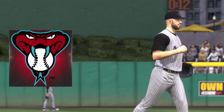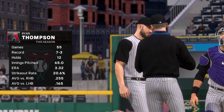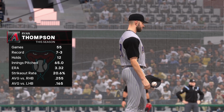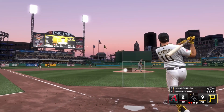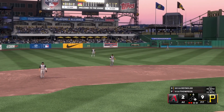Brian Thompson gets handed the rock out of the pen. He's into the game with the bases empty. Outs, nobody on. Now it's the switch-hitting outfielder, Brian Reynolds. Hammer, base hit. And that keeps the inning alive.